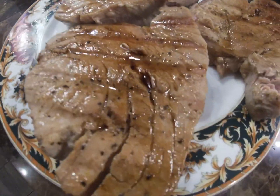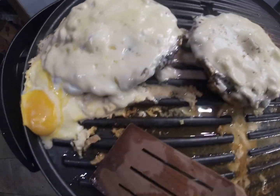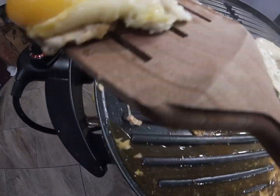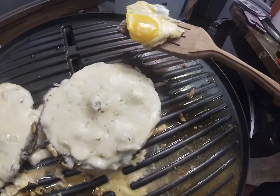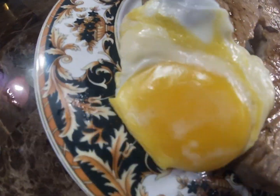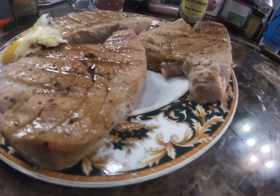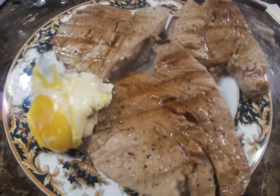So good. And mushrooms, show the mushrooms real quick. Looking delicious. We're gonna get the egg. You see, next to the mushroom, I put an egg inside of it also. I put 2 eggs in this big mushroom, and in this one I put 1, it didn't fall out. This one fell out, so we have an egg with this. Very nice. And tuna, 3 tuna steaks. And they're very delicious.